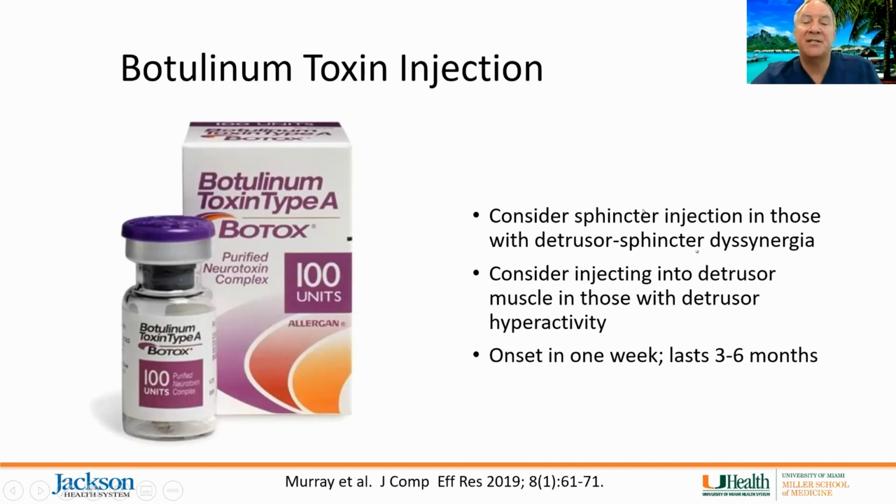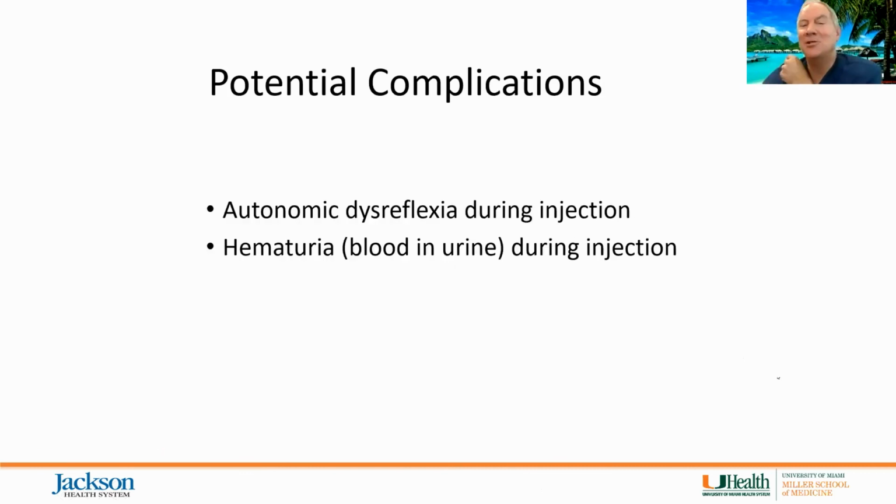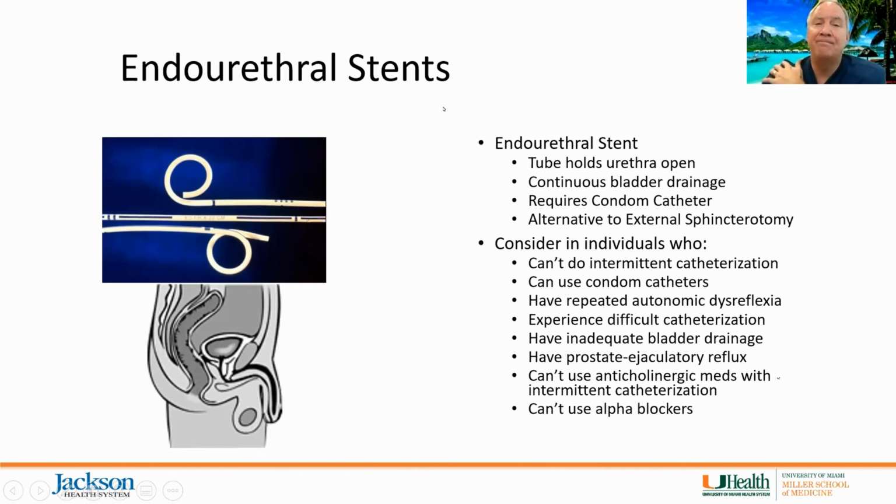So consider sphincter injection. For those with detrusor sphincter dyssynergia, consider injecting the detrusor as necessary. Typically you'll have a response to this of 3 to 6 months. Again, Murray is the one that showed the comparative efficacy and the cost benefit of using Botox as opposed to other pharmacological agents. There are limitations. You don't want to use it all the time, and there are potential complications, so keep that in mind.